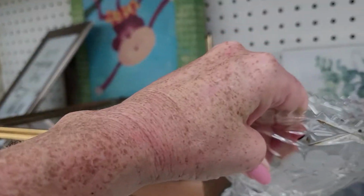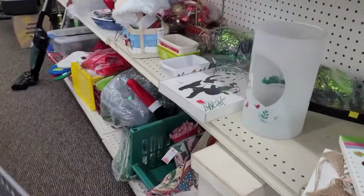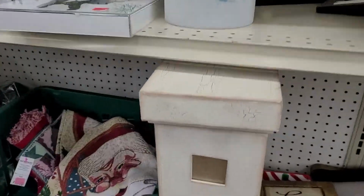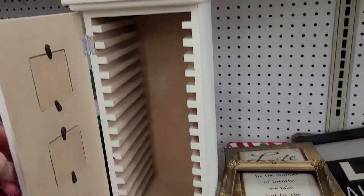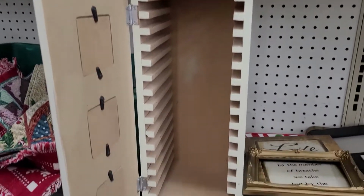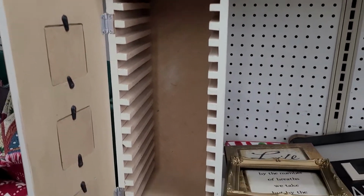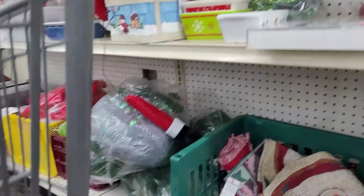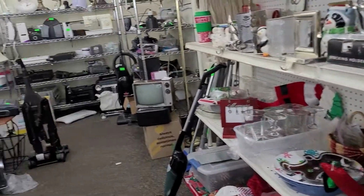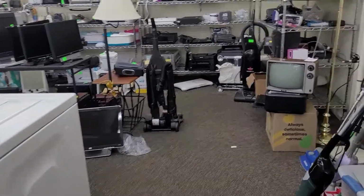Now this crystal bowl, I have one similar to that. Then I saw this little wooden cabinet, a small cabinet, and I opened it up and it was for CDs, I guess, or pictures. And I decided to pass on it too, because nobody really keeps their CDs much anymore. And I just couldn't see how I was going to repurpose that at this point.